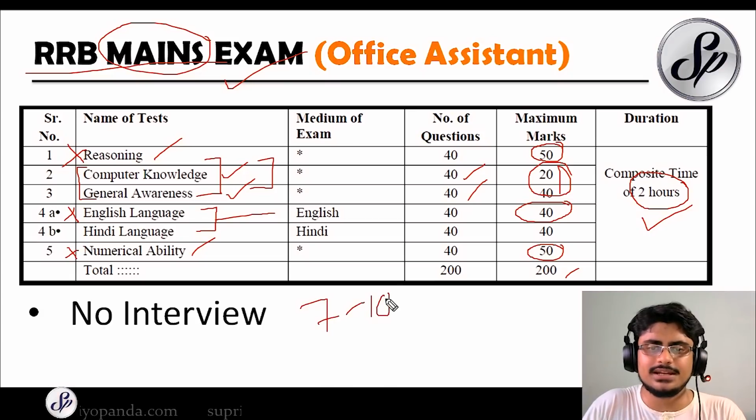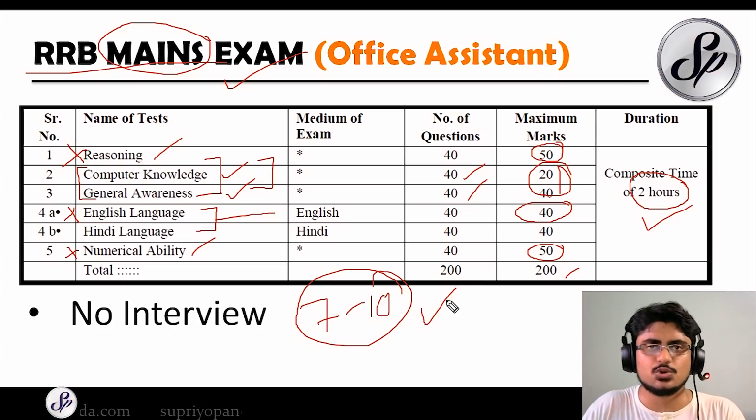So 7 to 10 minutes you just spend on each of the sections. So if you have started with reasoning, then spend 7 to 10 minutes in reasoning. Find out the easy questions first and try and get all the easy questions you can. Then you can do the English, then you can do the quant. So 7 to 10 minutes each, a maximum of 30 minutes will be spent like this. So in 3 of the sections, 30 minutes you are going to spend.